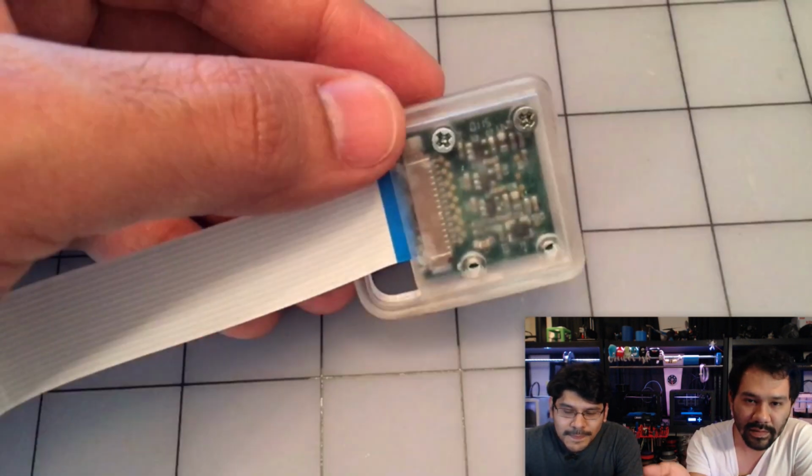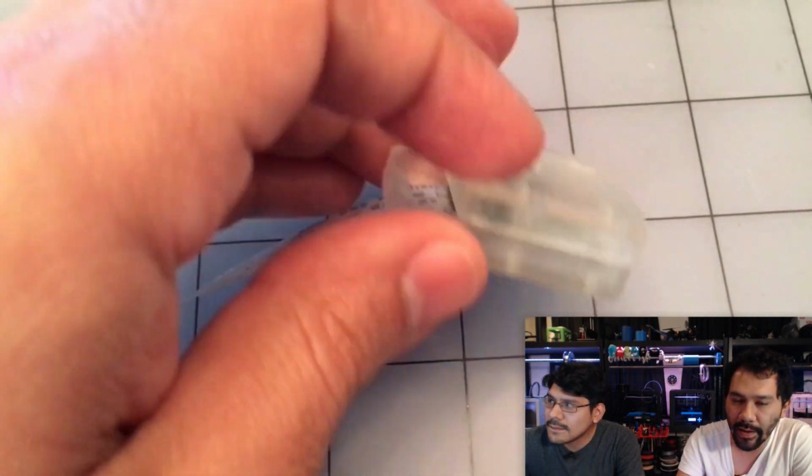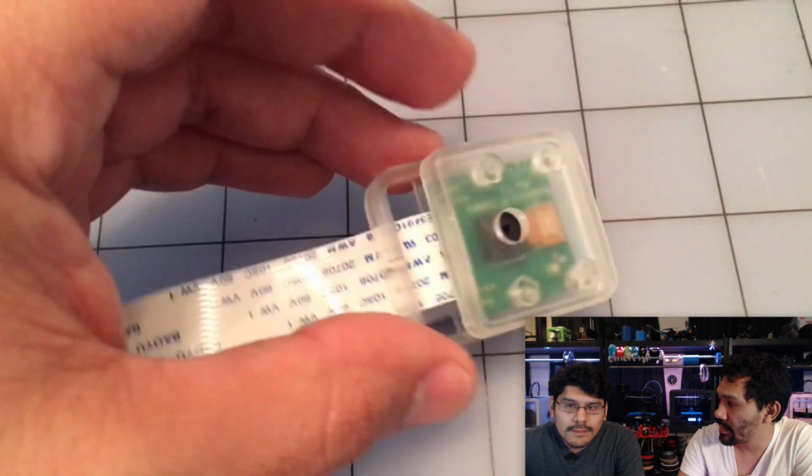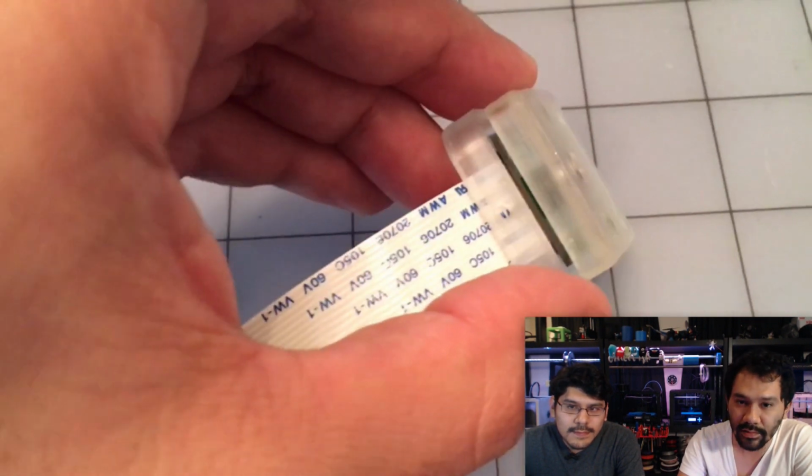And well, here we printed the Raspberry Pi camera case, which is today's project video that was released. So yeah, this thing came out really good.